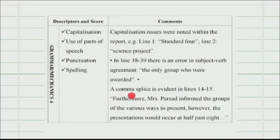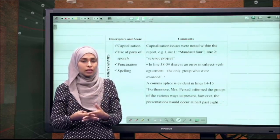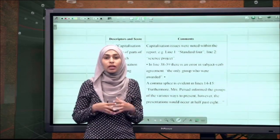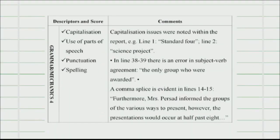A comma splice is evident in lines 14 to 15. Furthermore, Mrs. Passat informed the groups of the various ways to present. However, the presentations would occur at 8:30. We don't need a comma there. So a comma splice is where you insert a comma that is not needed. So again, rules of punctuation. Due to these errors, 1 mark was lost there.